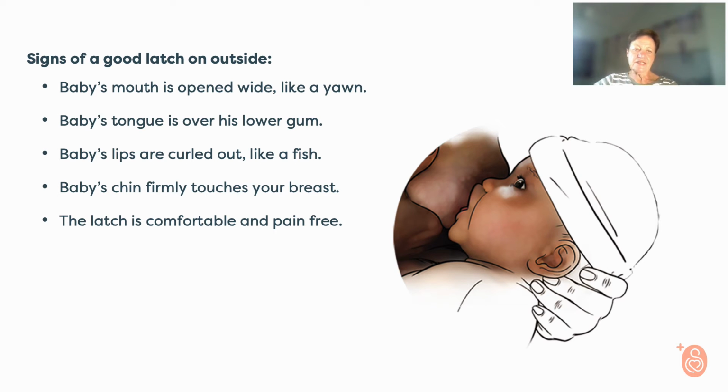Signs of a good latch. If we look at the outside, at the baby's mouth and the breast, we will see that the mouth is opened wide like a jaw before the baby is attached to the breast. First of all, the rooting reflex has been stimulated by the nipple that's opposite the baby's nose, and then the baby will open his mouth wide enough like a jaw, and then the baby's tongue is over his lower gum.